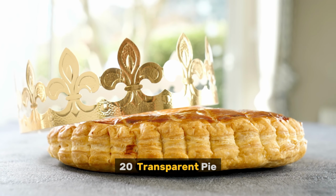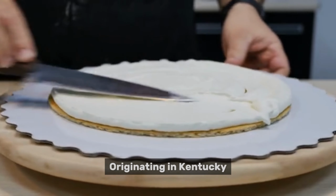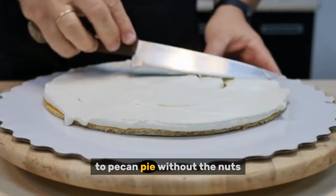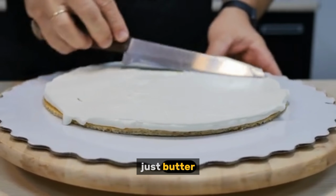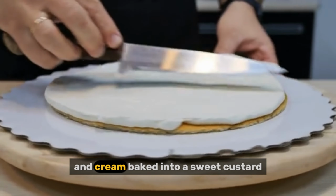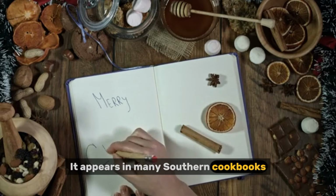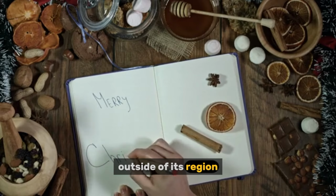20. Transparent pie. Originating in Kentucky, transparent pie was similar to pecan pie without the nuts, just butter, sugar, eggs, and cream baked into a sweet custard. It appears in many Southern cookbooks but has nearly disappeared outside of its region.